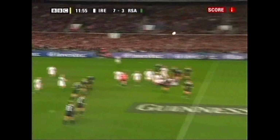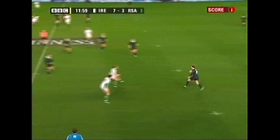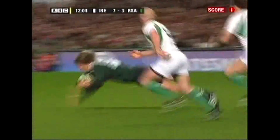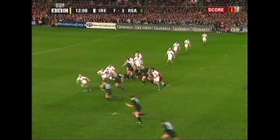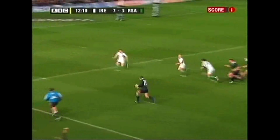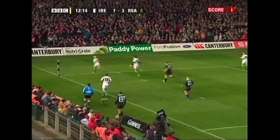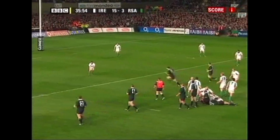Trimble. Don't think he was expecting that. Now then, François Steyn. Oh, past Trimble. Big, tall, 6'4" player, François Steyn. January to Pretorius. Brian Habana on the wing, the centre, and there should be cover back here. Stringer will have to scamper, as he does. Draw two. O'Gara goes back.